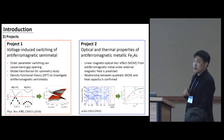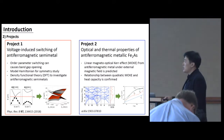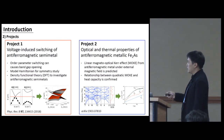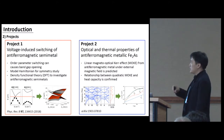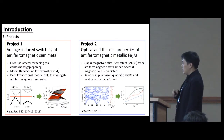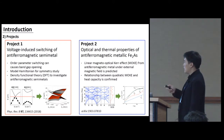We have two different projects with Blue Waters. The first one is the voltage-induced switching of antiferromagnetic semi-metals. In this project, we are interested in changing the order parameter, which is the spin configuration, and then opening the electronic band structure after we change the spin orientation. This was first studied with a model Hamiltonian, and then we confirmed it using density functional theory on a real antiferromagnetic material. We will visit the second project later on.